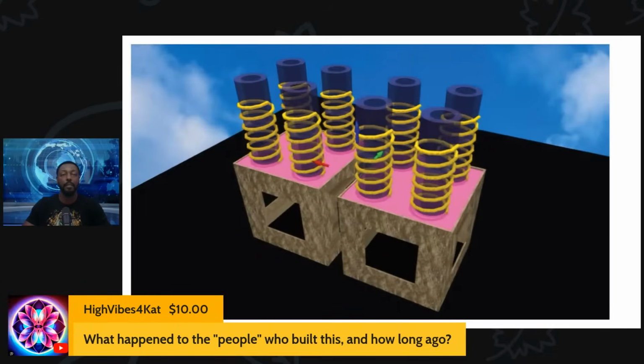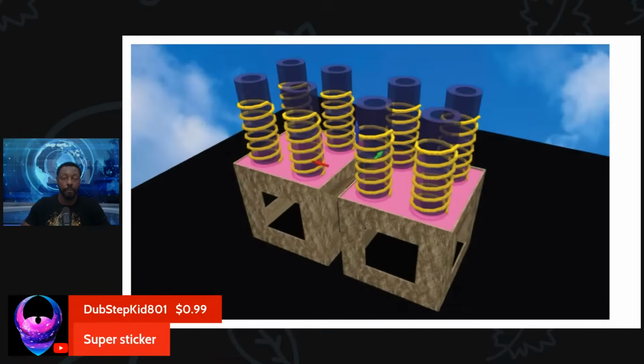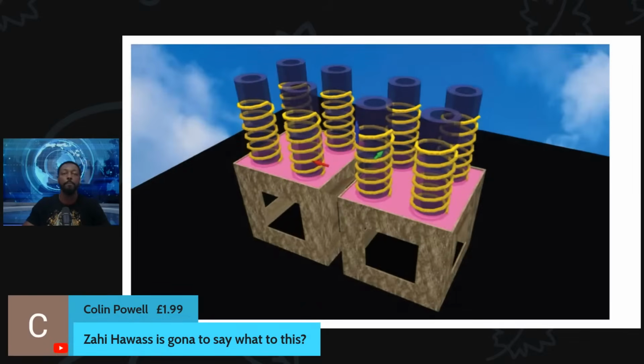High Vibes Cat says, what happened to the people who built this and how long ago? Thank you for the great question, High Vibes. I believe that the people that built this, a couple things happened to them. The first thing that I believe happened to them is that a lot of them left. I believe also left after the Second Pyramid War, which evidence of that is the sand having glass in it.